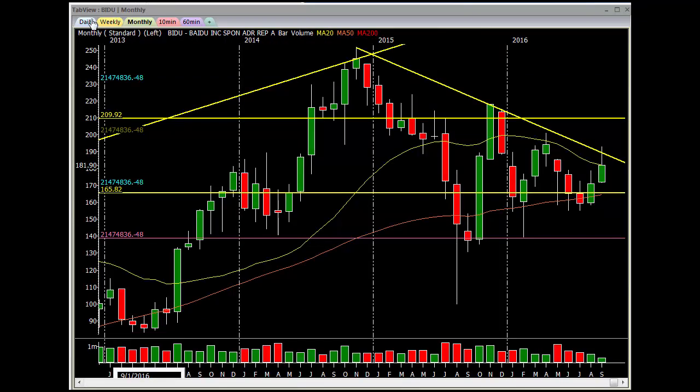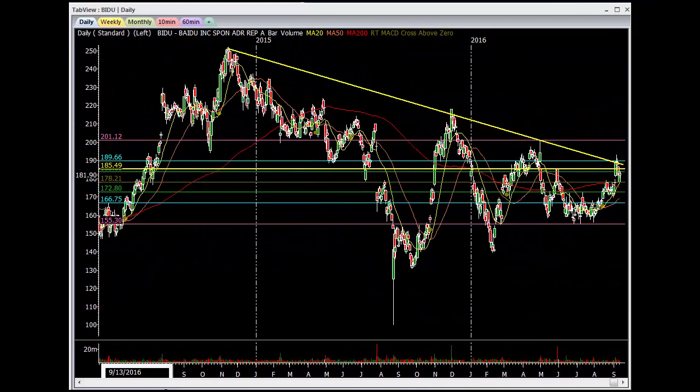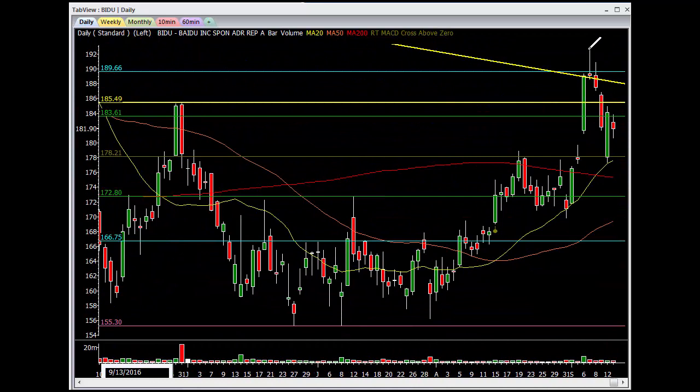Bidu, this was another one. It just terrorized for a couple days. I mean, it just went up out of the blue for no reason. Again, big trend line up here too. Right into this trend line, couldn't handle it, little topping tail, and boom, right back down. Reversed up with the markets yesterday.